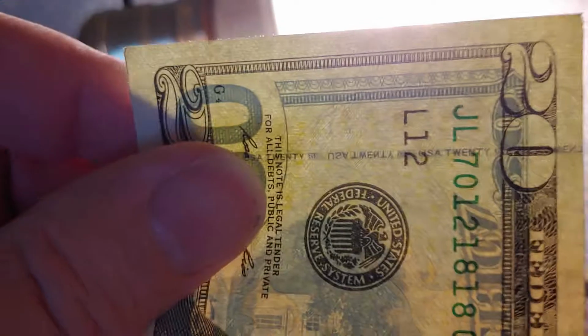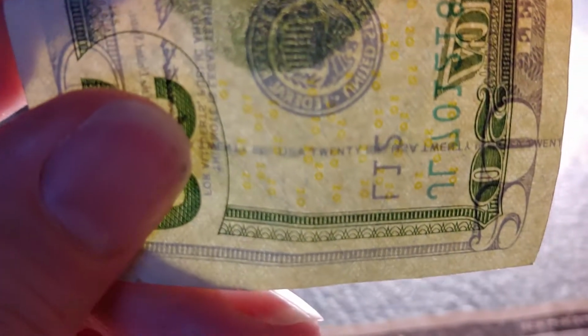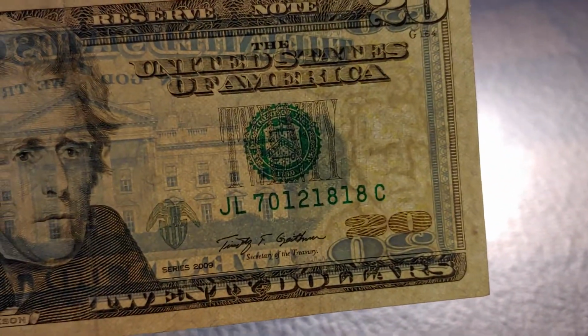Okay, and once again, you've got the 20, you got again, USA 20, and then a flag. USA 20, a flag, and again, there's 20 in the upper left corner where the stars would have gone. And the watermark of Jackson. Doesn't seem to be any other watermarks.